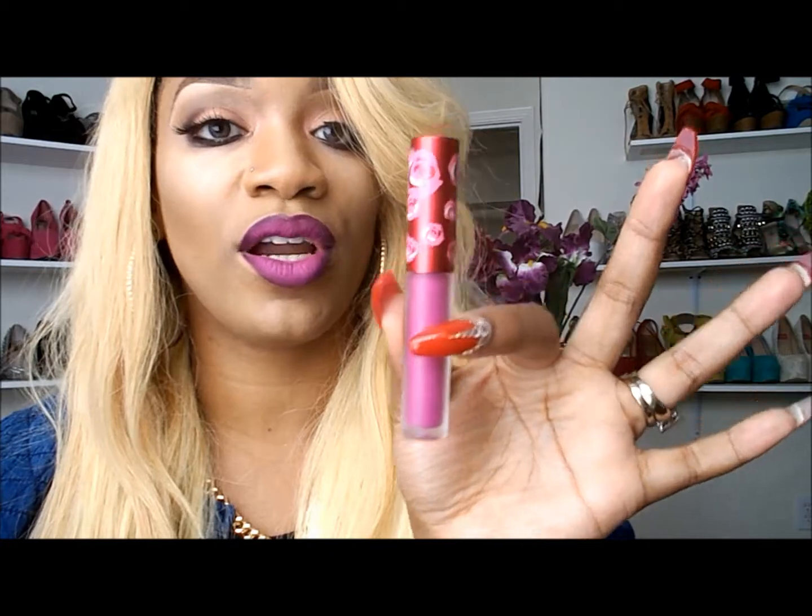So I'm actually leaning more towards liquid matte lipsticks than matte lipsticks, because a lot of the times when I order matte lipsticks in the mail, and I don't know if this happens to anyone else, they come half broken, they come melted, so it's just a waste of money. Versus these, they last forever, and I don't ever have to worry about falling in love with the color and then it's discontinued. So I do actually now own 3 of the Lime Crime liquid mattes.